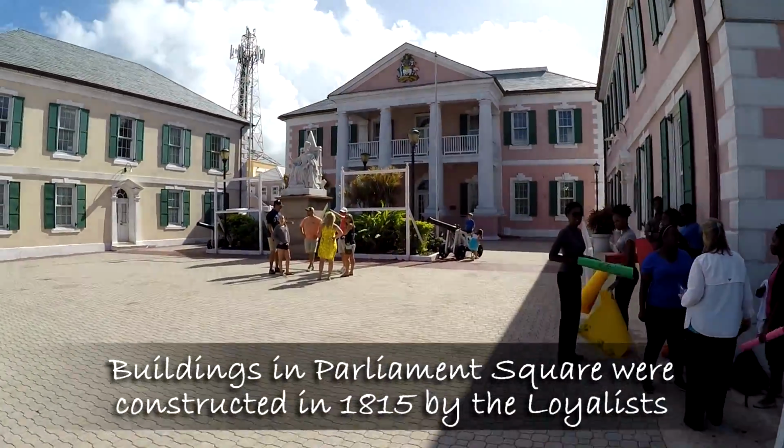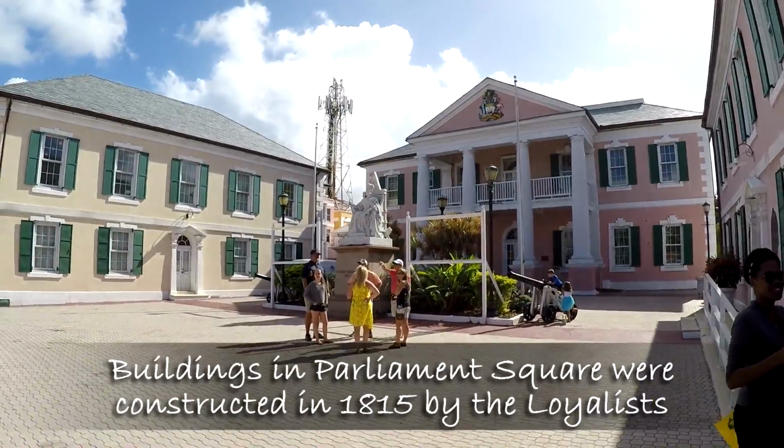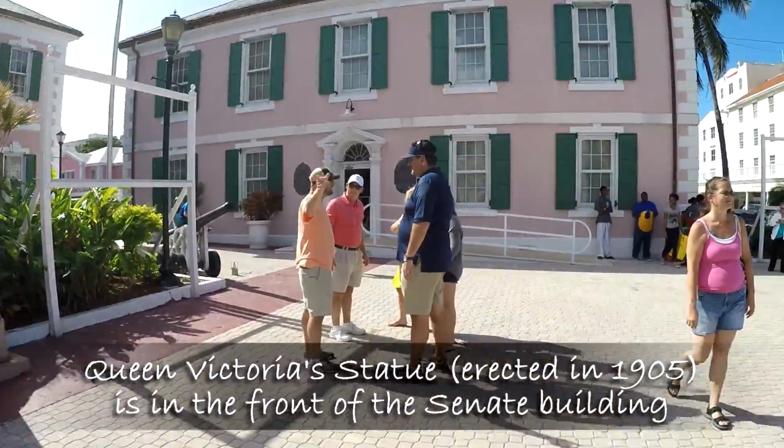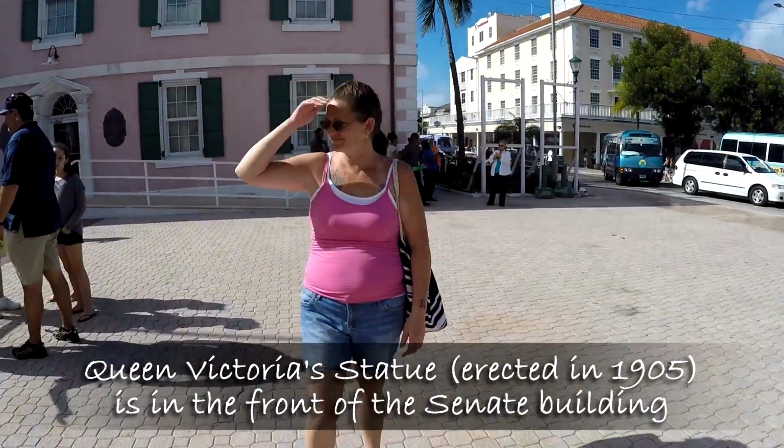Just off of Bay Street, we checked out the buildings in Parliament Square. Queen Victoria's statue, which was erected in 1905, is just in front of the Senate building.